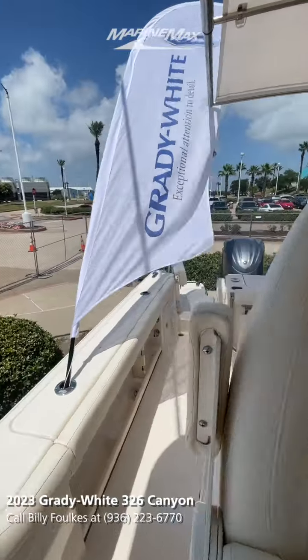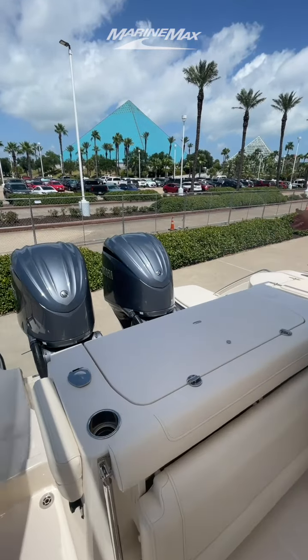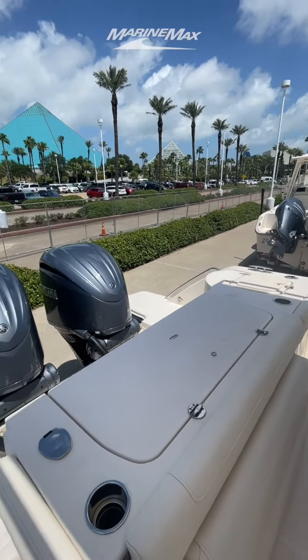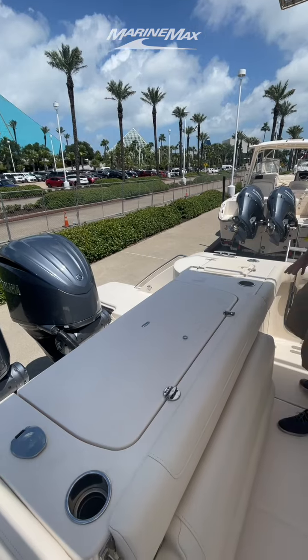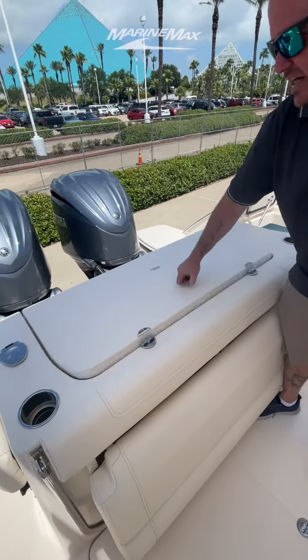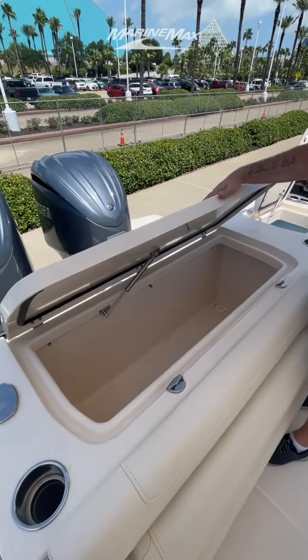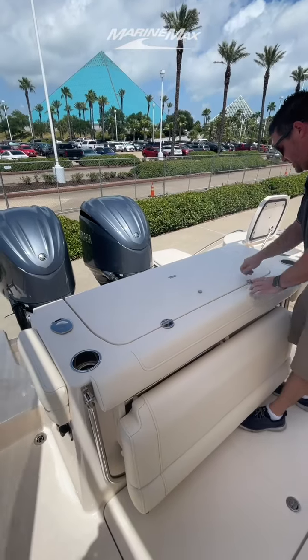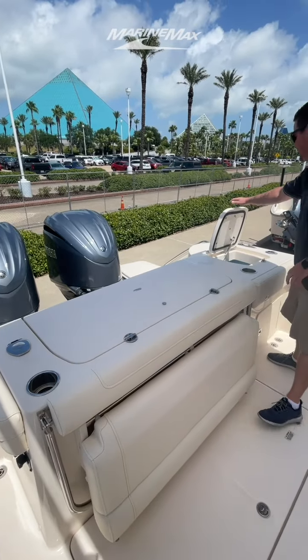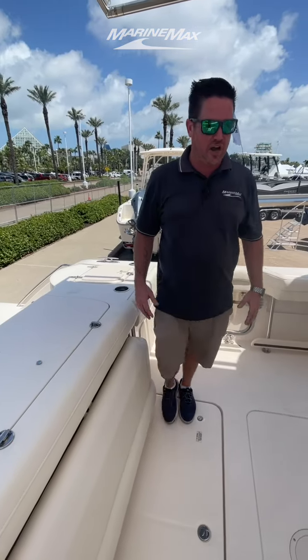So back here, I want to point out the swim platforms. Plenty of room back there, so you can use that to dive off of, fish off of, things like that, whatever you guys want. But you have a live well right here, and you have a massive fish box right here. So if you're going offshore, catching snapper, Dorado, whatever you can think of, it can fit in here, and you'll be good to go. And you're going to get there super comfortably because you're not going to beat the ride of a Grady-White boat.